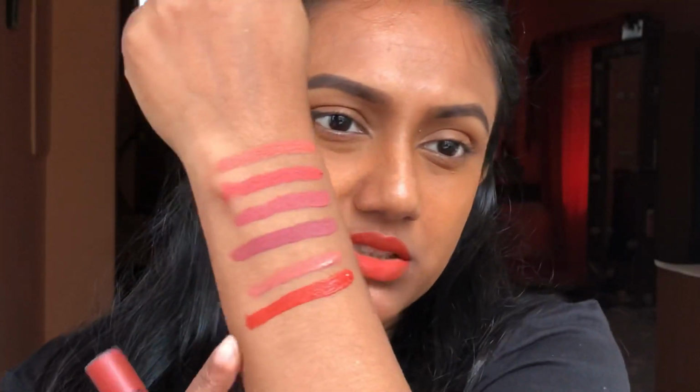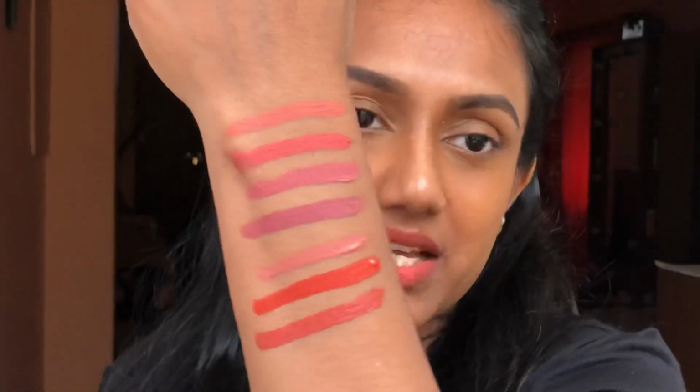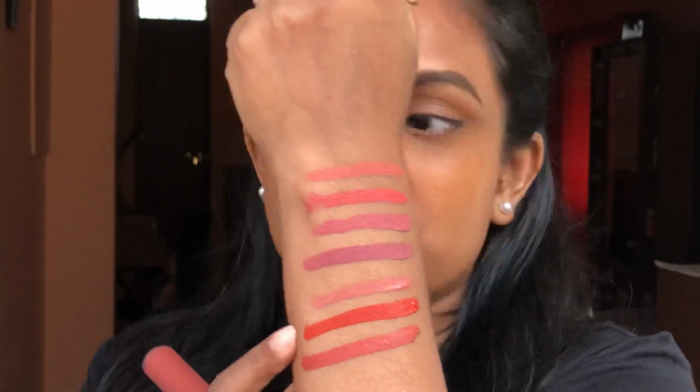So this is what the hand swatch looks like, and this is what the lip swatch looks like. So yeah, this was the shade number 12, More Than Red. This next shade is called number 13, Upbeat Crimson, and this is like a toned down version of the rust orange shade that I had swatched previously. It's a very warm toned orangey nude, and it does suit my skin tone.